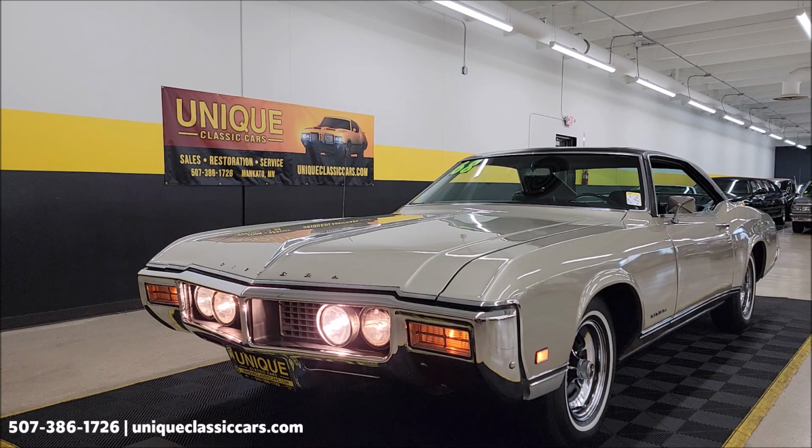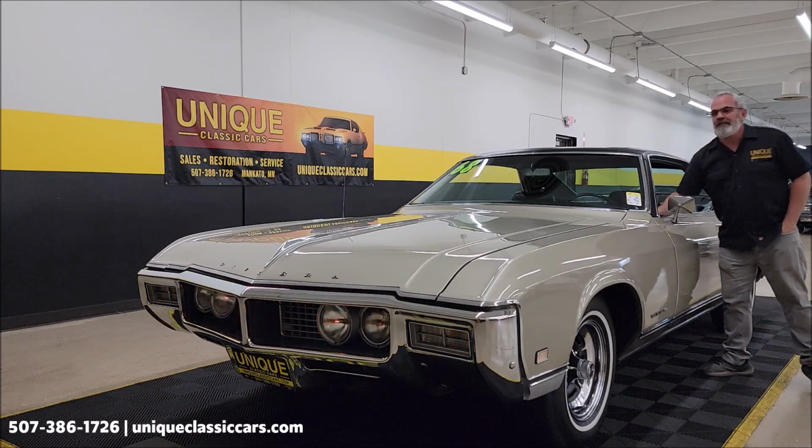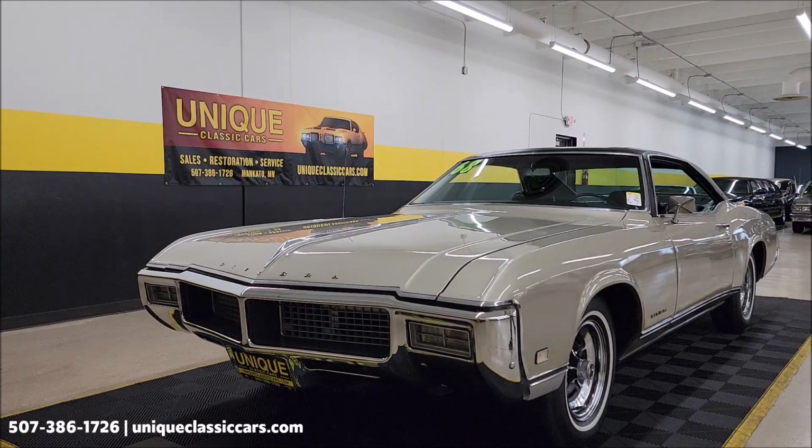What high beams? How cool is the front end? I don't care what you say. And back closed.